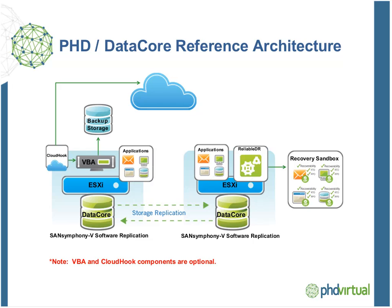Sure, I'll just start off really quickly here, and this is a great way to wrap up. So first, yes, I did mention we have a great partner portal. Everything is accessible. www.PHDvirtual.com/partners will get you there very quickly.